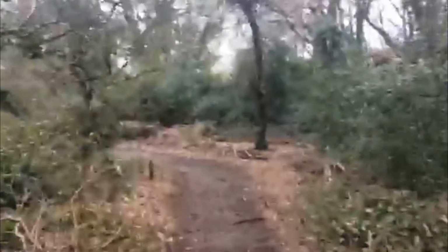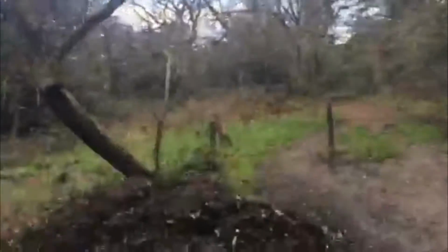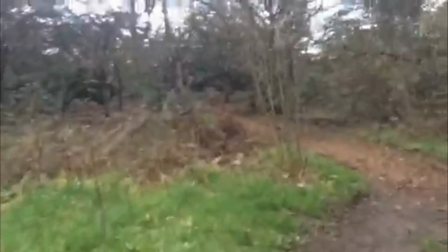Okay, so now we're in the orchard, founded in 1922. And it's very peaceful in here. They are still growing apples in here. These trees do grow apples, although they're not harvested. They're just left on the ground to rot, or, I don't know, maybe some students come along and eat them. Or if they do, I probably wouldn't suggest it, but whatever floats your boat.